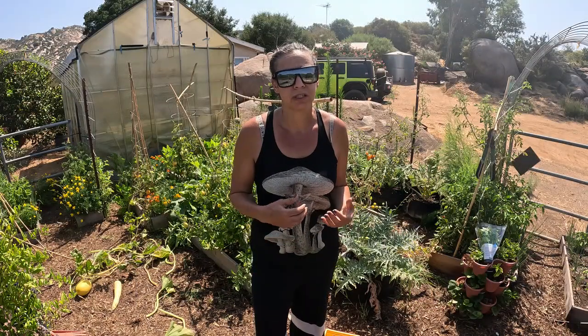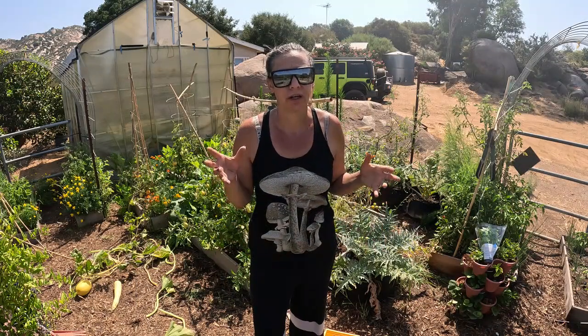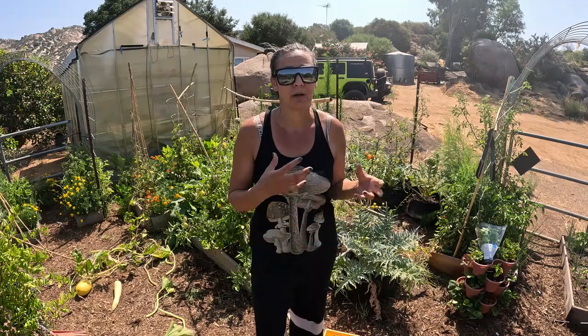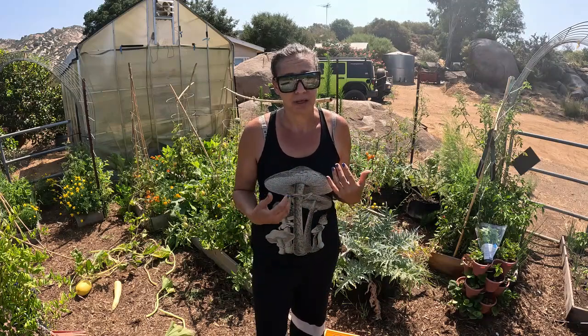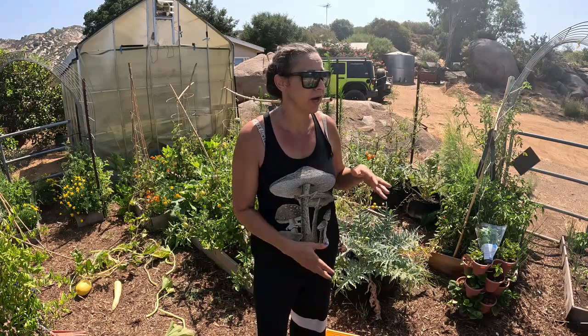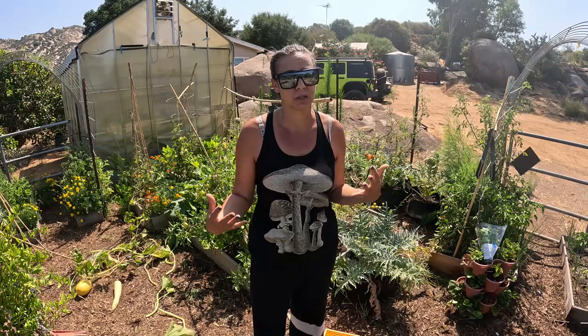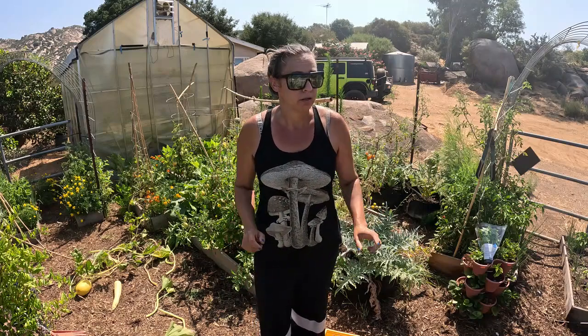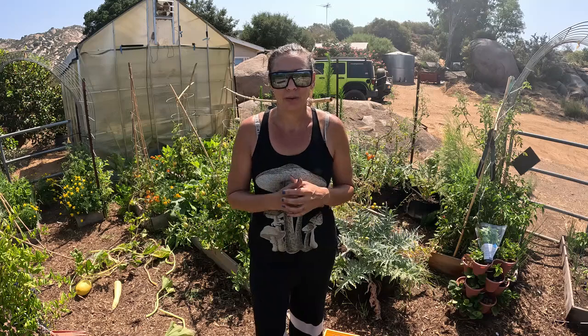I don't know how else to keep the tomato worms out of the garden unless you just pick them off. If you have any suggestions or ideas about how to keep them away, I'd love to hear them. Because I don't know. And I know that now that they're already in there, it's just gonna get progressively worse, and I'm just gonna have to keep plucking them off the plant. And I don't wanna do that.